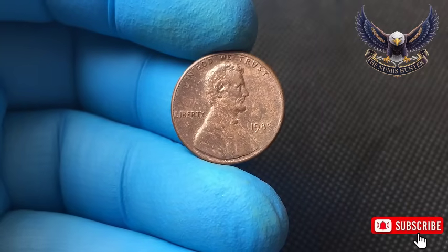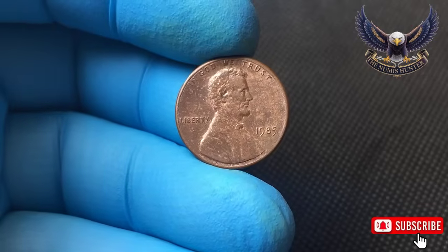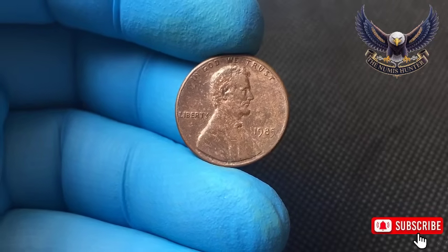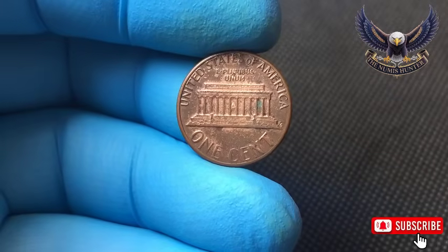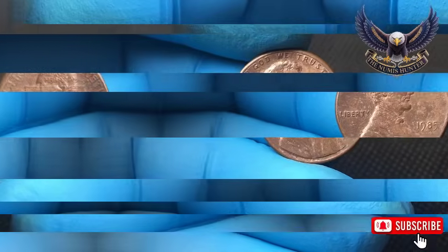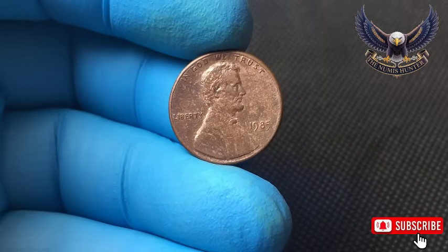This particular 1985 specimen sold at auction for an absolutely staggering $96 million. $96 million for a penny most Americans spent without a second thought throughout the mid-1980s on candy, on newspapers, on bus fare, never suspecting that a coin from this specific year could be hiding a secret this profound.